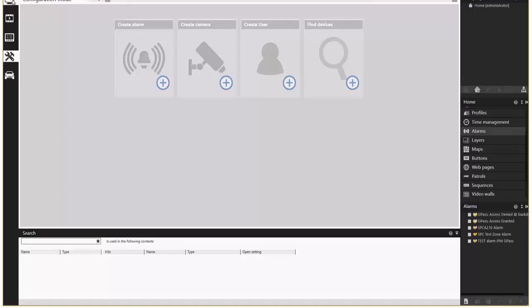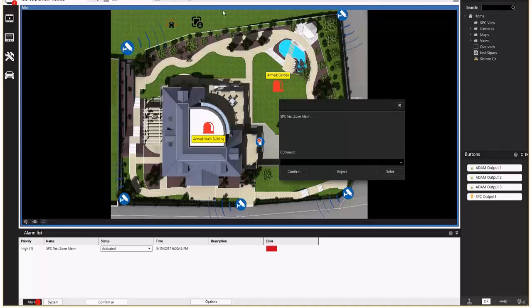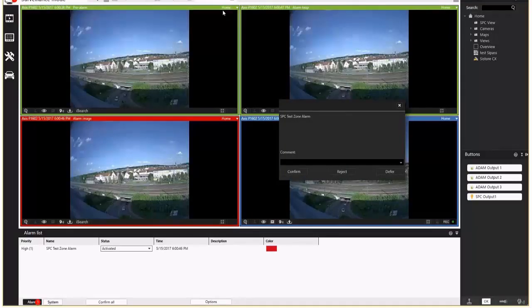Now I have this alarm scenario here that will show me the cameras as soon as the zones are violated. Therefore, I will simulate a violation of the SPC zones. And now you have the alarm scenario popping up with the confirmation that is needed, because I chose a high priority for the alarm scenario.